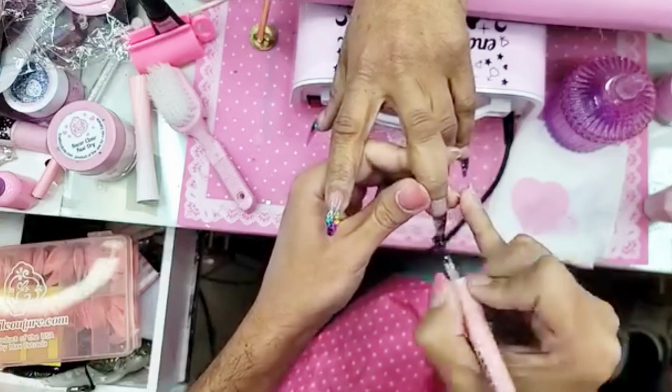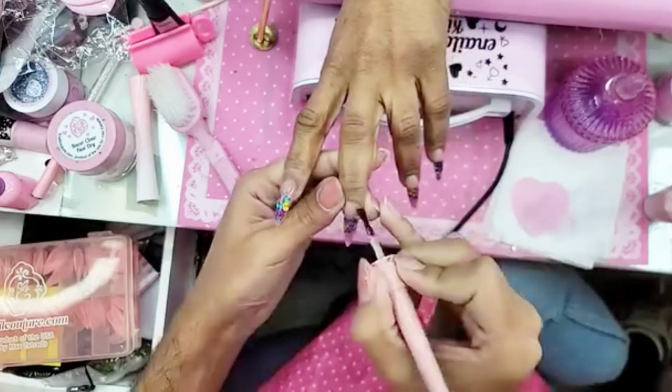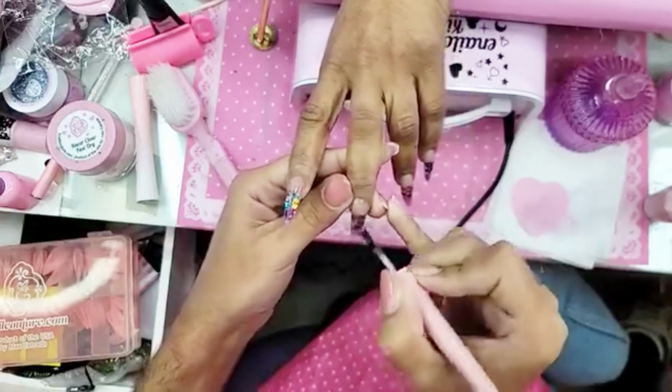A little coat of Wonder Gel to seal everything. We have that diamond-like gloss.